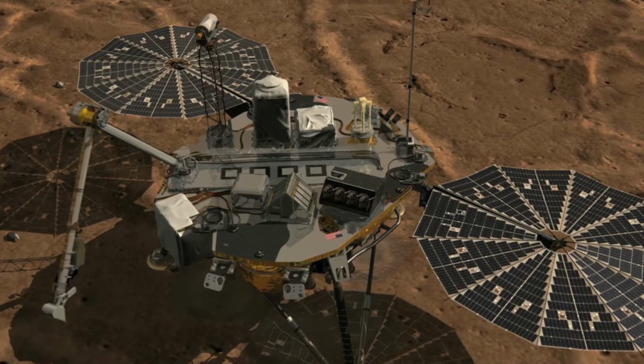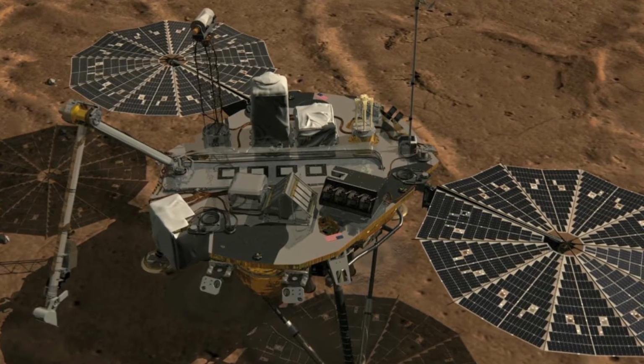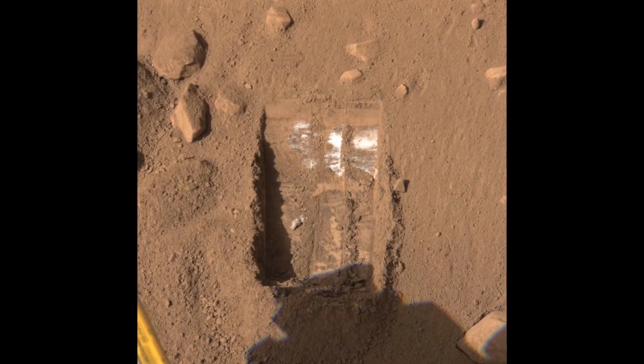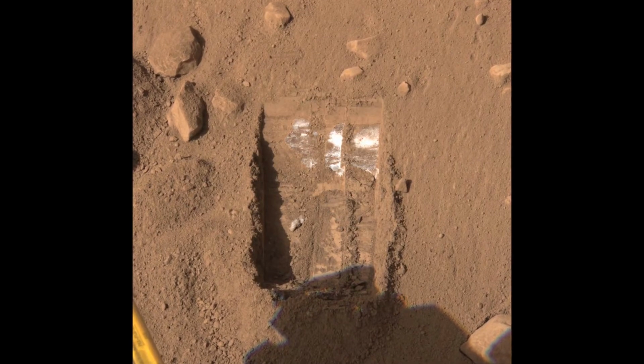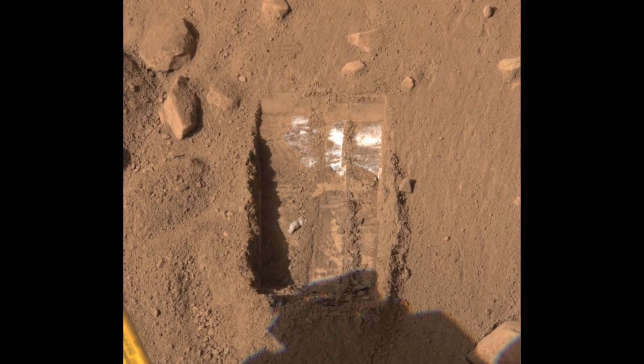And we designed the experiments around understanding the interaction of the ice and the soil and the chemistry and the minerals that might have formed due to the action of water, looking to see if the ice had ever actually melted over the history of its existence, which might be millions of years.